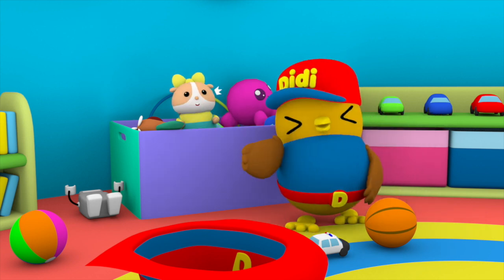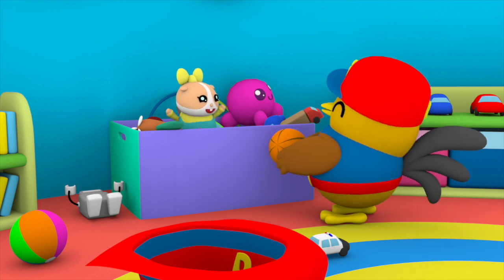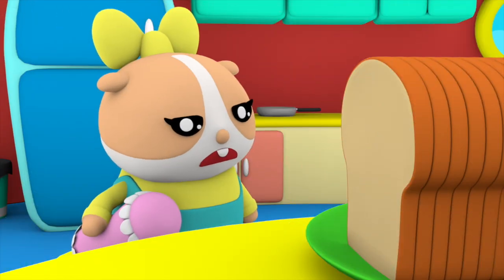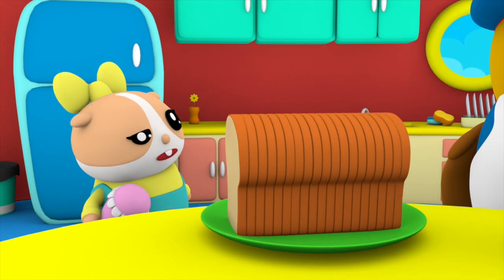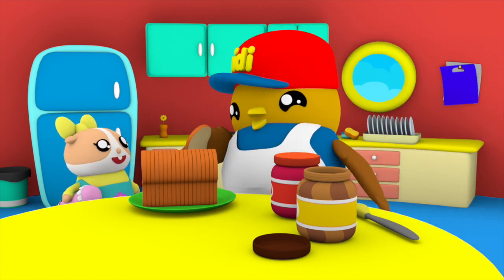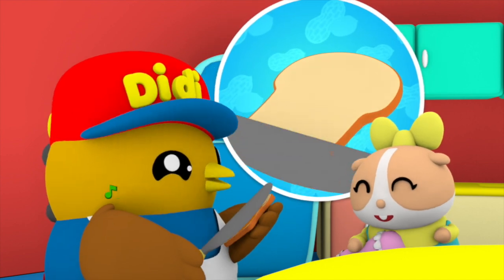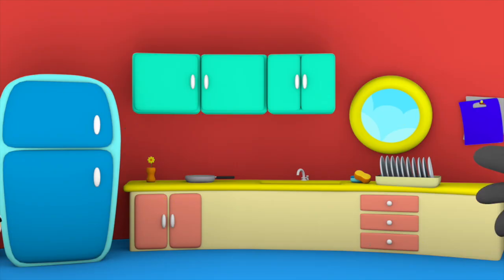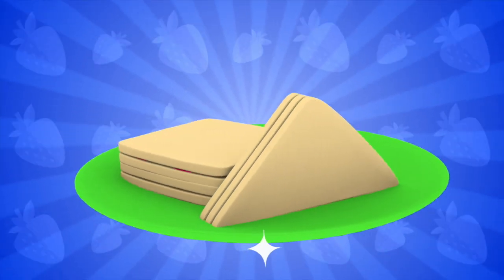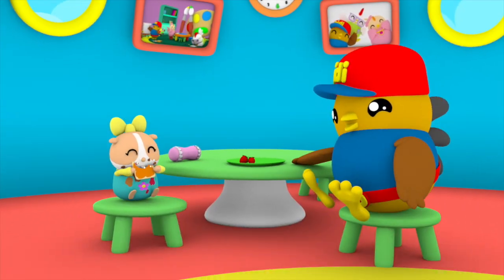Come on, let's go and make some sandwiches for Tia. Sure! But first, we have to put these toys away, okay? Okay. This ball belongs here in the box. Hurrah, hooray! How do we make sandwiches, Didi? To make peanut butter and jelly sandwiches, take a slice of bread and... First of all, you need to spread peanut butter on bread. Then you put some jam on top. Now you are all set. Yay! Sandwiches! Yum, yum, yum.